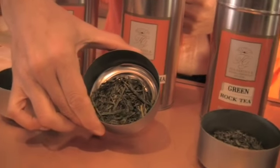In Japan, the green tea is called sencha. Sen, green, cha, tea, sencha. In Japan, they take the clean leaves and put them into a room and steam them. That's why sencha tea is always so verdantly green, and it has much more of an angular flavor like that.